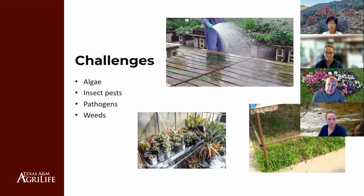We know we're going to have to deal with insect pests. We're going to have to deal with pathogens. We're going to have to deal with weeds. And so if we can clean up that greenhouse as best as possible prior to these crops coming in, we're going to be much happier, and growing is going to be a little bit easier.